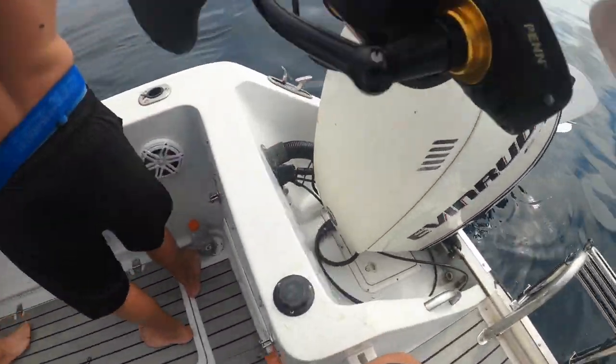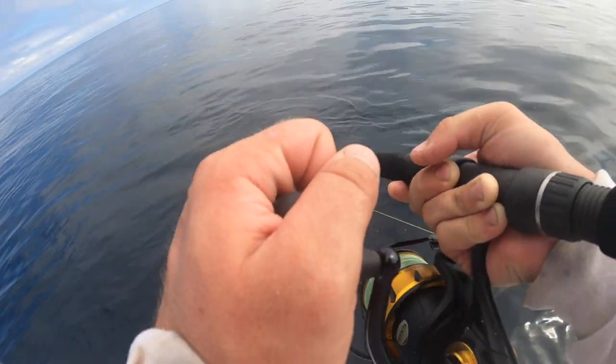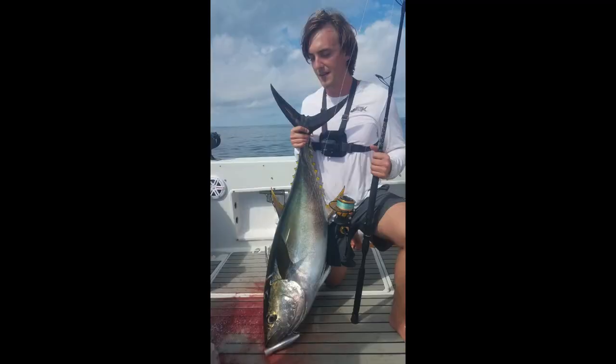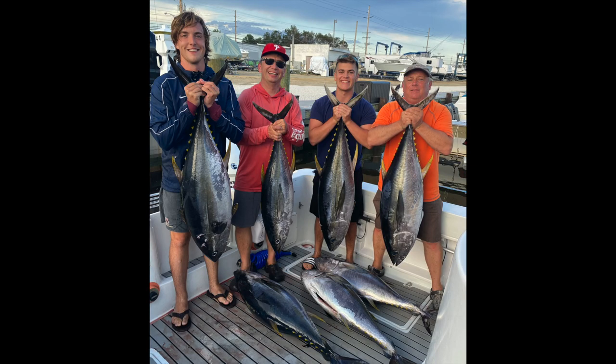Okay, find it! Okay, Daniel, come with yours now. Right here. Oh, yeah, you got it. Okay. Absolutely incredible day on the water. We got 7 fish that day, 1 on a popper, 2 triple headers, something I'm never going to forget.